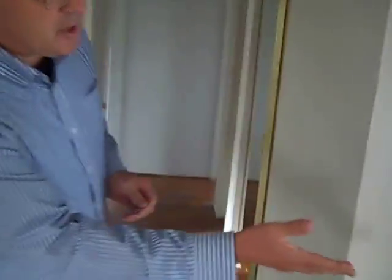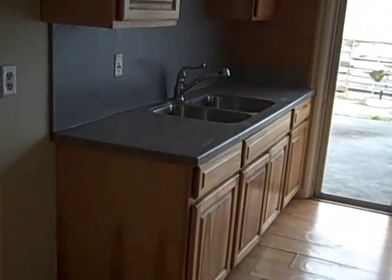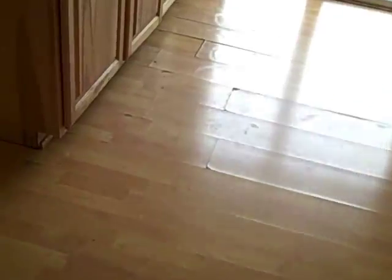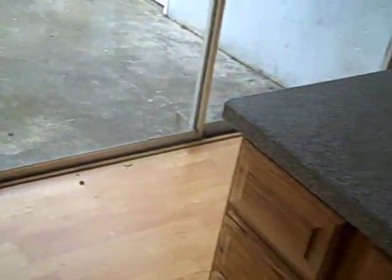A quick show of the kitchen. The kitchen's not in too bad a shape. The floor was a cheap flooring that was installed. That's going to need to get replaced. The countertop stove is damaged. $500 you can replace that. Kitchen cabinets in pretty good shape. Oven's in pretty good shape. Let's go take a look at the back bedrooms.